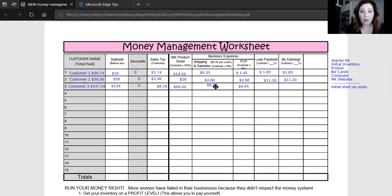So now we got to figure out what goes into our loan payment and our profit. Okay. So if I collected $147.34, I subtract my $8.34. Okay. That gives me my next area. I got to subtract the reorder, that's $69.50. I got to subtract the $6.95 and the second $6.95. So that leaves me $55.60 in profit. I'm going to split that in half, half into my loan payment and half into my profit check. Okay, so that's $27.80. All right, so $27.80 goes towards the loan and $27.80 goes to my profit check. Okay? Simple, easy peasy. All right, so let's throw something in with a discount.